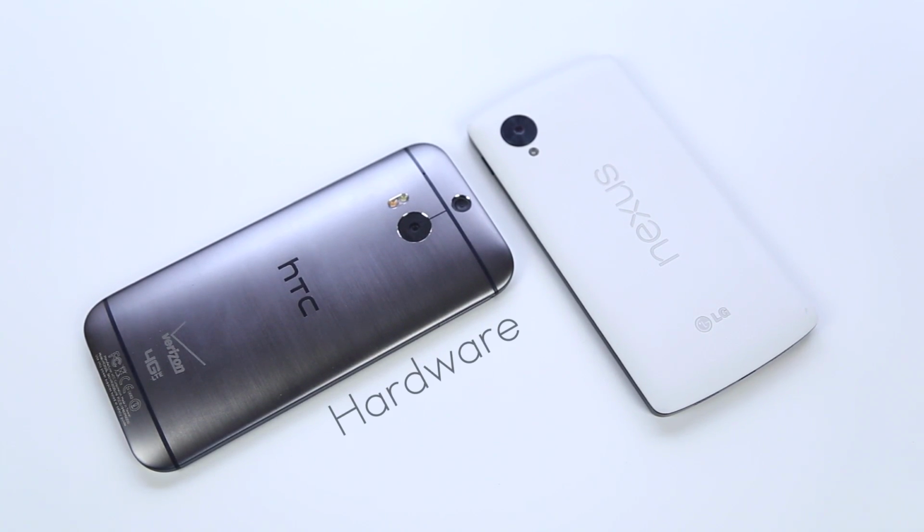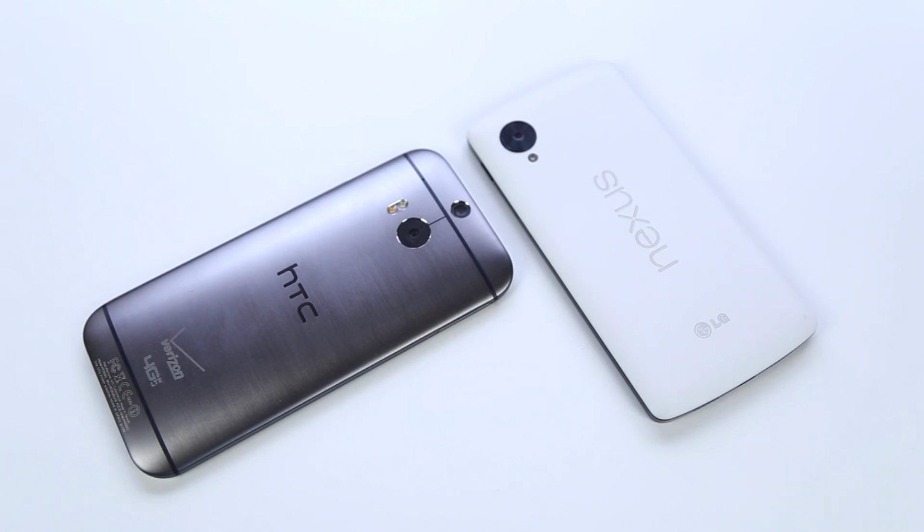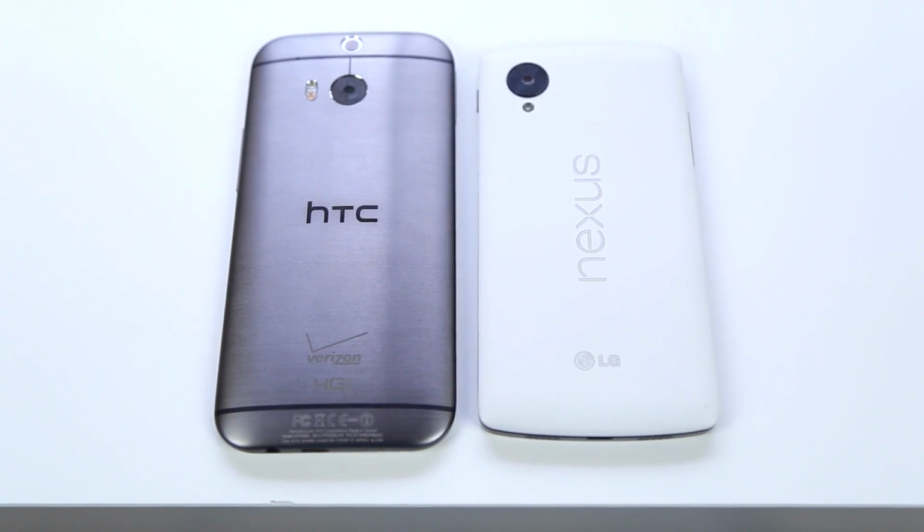The HTC One was well known for its all aluminum construction, and they have once again repeated that in the M8, this time going with a brushed metal texture, which I definitely think looks very nice. As opposed to the Nexus 5, you've got a nice smooth back. At the same time, it still feels great in the hand, and in my opinion, it is actually pretty durable.